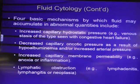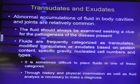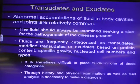or if you have inflammation, as with vasculitis or this type of thing, you're going to lose fluid. And also lymphatic obstruction. Because remember, the lymphatics take the fluid back to the vessels, right? What if they're obstructed? Is that fluid going to stay in that lymphatic, or is it going to start coming out also? It's going to start coming out. Okay, so these are the main things that we see with fluid cytology. What's the difference between transudate and exudate?